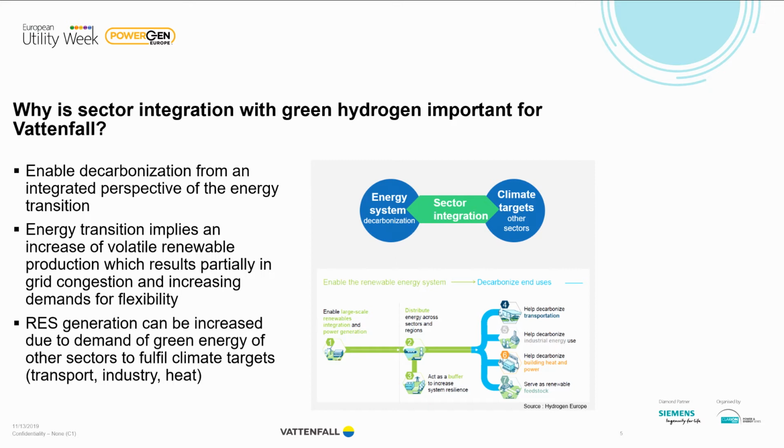Another issue is that we are building more and more volatile energy production with wind power and solar power. We need something to balance our grid, to keep the grid stable, to serve our customers always with electricity. To do this, we need a balancing energy carrier, and this can be hydrogen. It can be quite easily produced with electrolysis from renewable energies, stored and used for electricity generation, or applied in transportation, industry or heating devices. In this case, with hydrogen, renewable energy generation can be increased, and we have a higher demand for renewables as well. The good thing is that we can fulfill the climate targets with hydrogen in other sectors like transport, industry and heat.